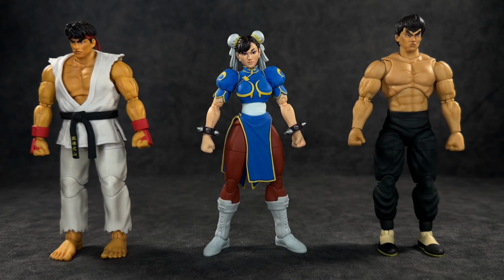Moving on to size comparisons, here she is standing next to the only other figures in the line that we have so far. We have her standing next to the Street Fighter 2 Ryu and the Street Fighter 2 Fei Long. And I know people have been saying Fei Long's the best. I'm going to repeat it again, yo. I think this Chun-Li is taking it. Fei Long's a beast.